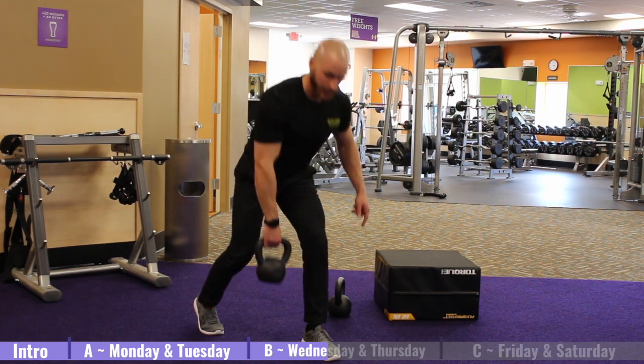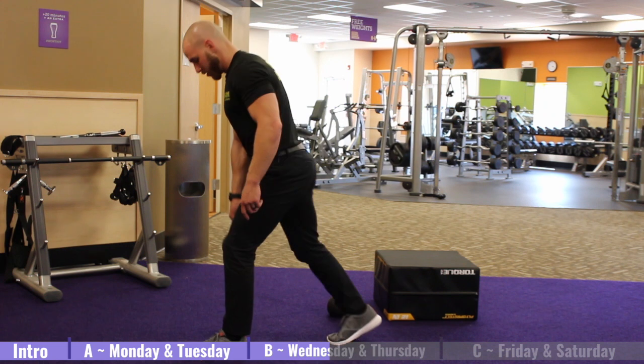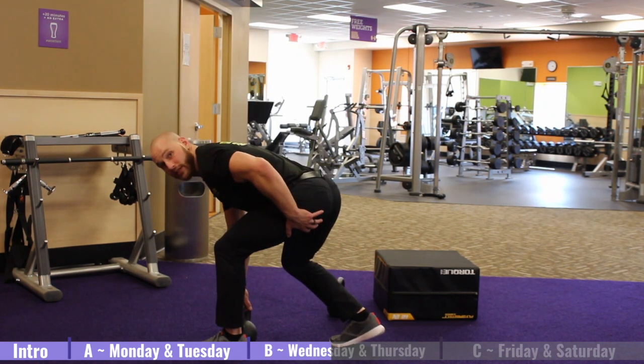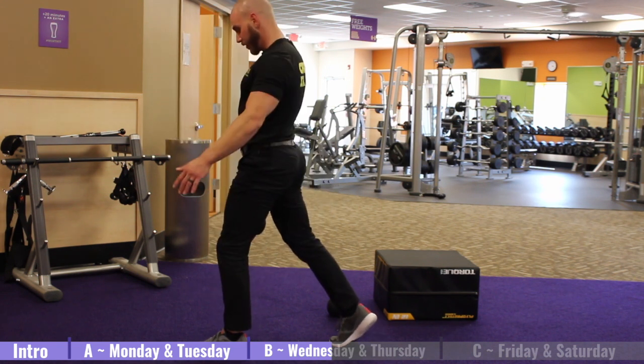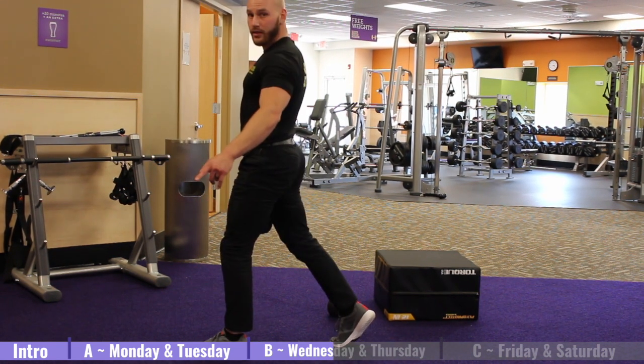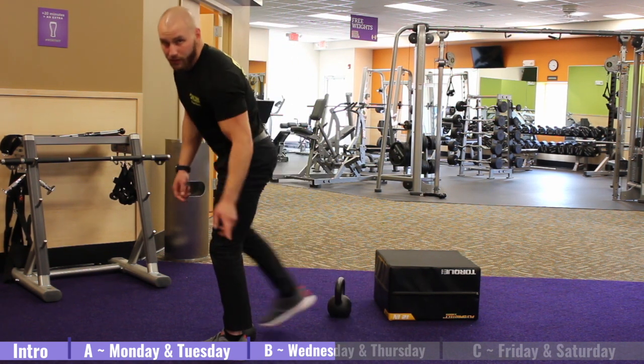All right. 10 reps apiece. What I want you to focus on for this one is the shift in the hips and the loading of the glute and the hamstring. Hips forward. 10 each side. All right. Regressions from here are always the weight.